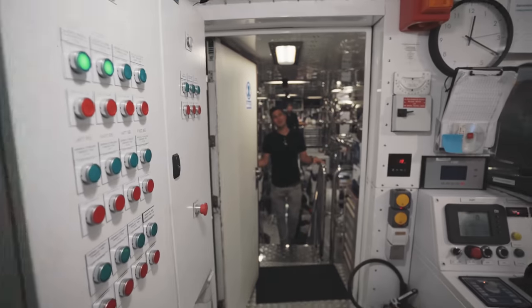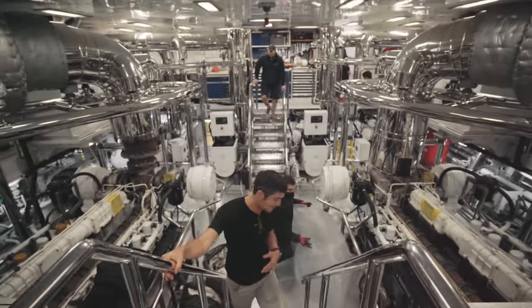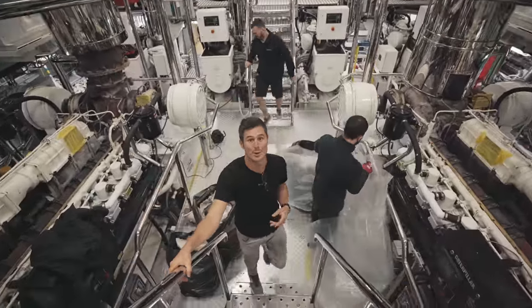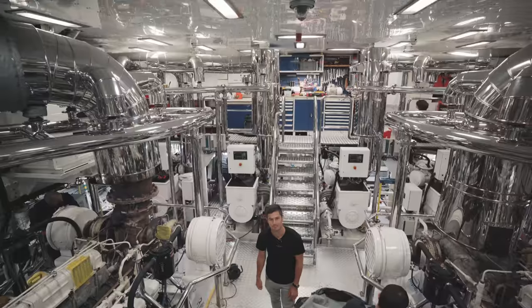Hiring all the best crew, having all the best toys in the world, the swimming pool, the spa facilities, all that is great. But without one vital component, this yacht's not going anywhere. Welcome to the engine room.